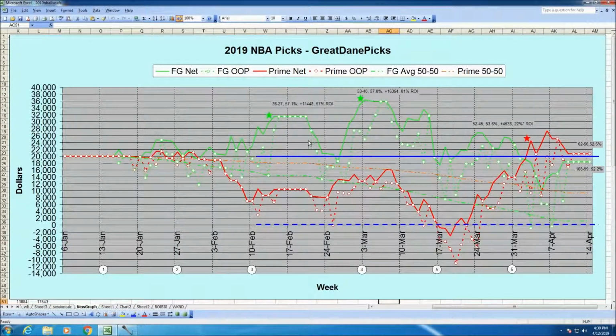Now, if you kept with it, you'd plunge down below your starting point, and then it went on a rocket ship again. And that's actually the high for all my systems for the year: 53 and 40, 57.0%, plus 16,354, 81% ROI. Since I stopped here, I don't know what the actual is against. I didn't bet them. I didn't go out and look every day to figure out what these teams were, and what I'd get on Bovada or Five Dimes or something. But you have twice as many games, so twice as often you'll get these little increments.